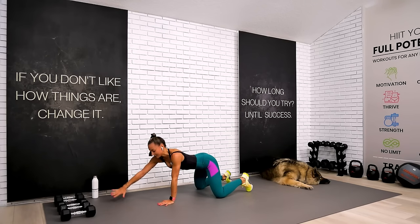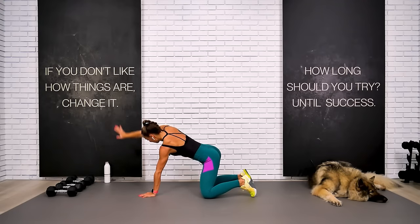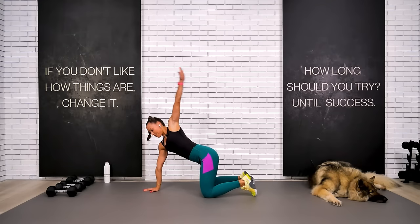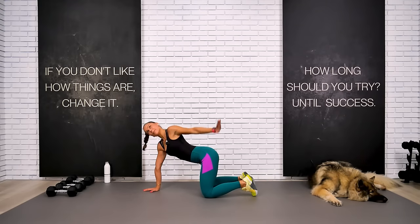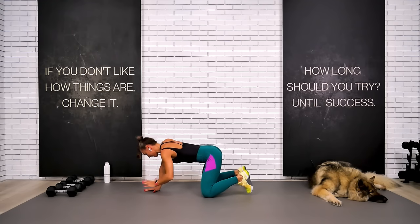Come on up and go ahead and give me a big circle. Reverse your circles all the way to the other side. Reach all the way up and sweep it under. Come on back up and give me a big, beautiful circle in one direction first and all the way sweep it all the way under. Feels so good. Up all the way, downward facing dog.